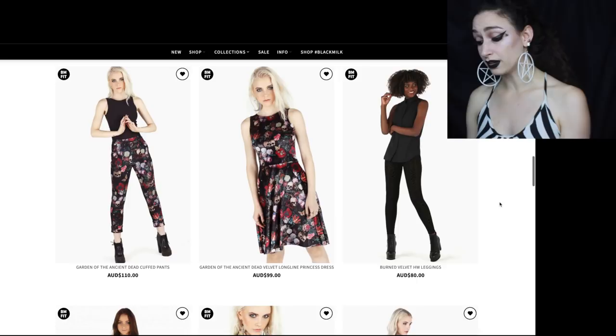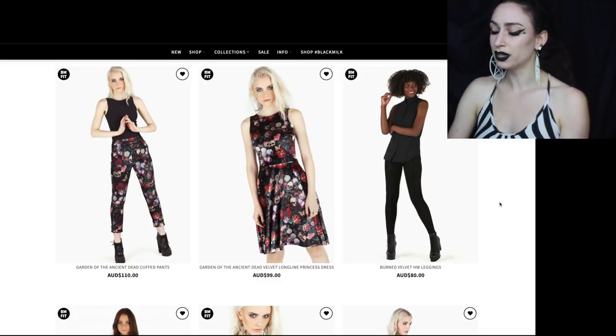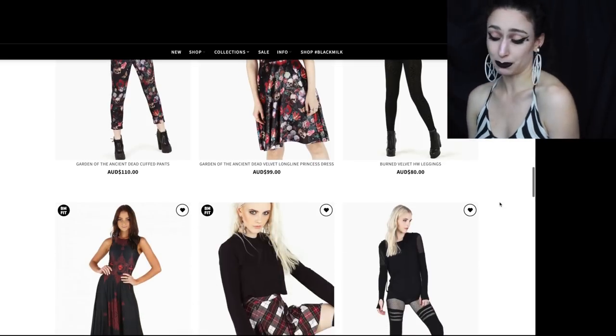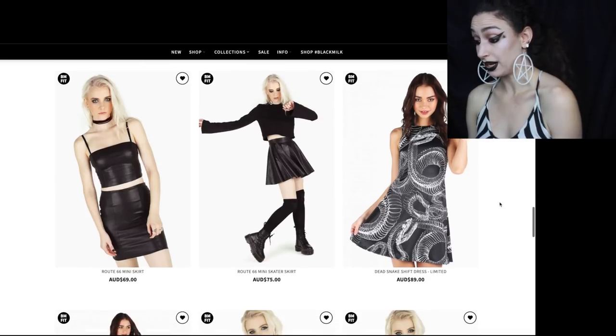I love the print of this Garden of the Ancient Dead velvet dress. That's really pretty. Although I'm not a big fan of when dresses kind of cut in the middle, so it looks like a crop top and a skirt. I wish it was just one piece of fabric all the way down, but that's just a personal pet peeve of mine.